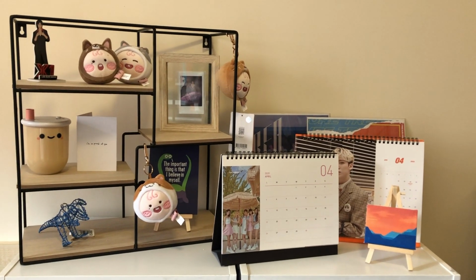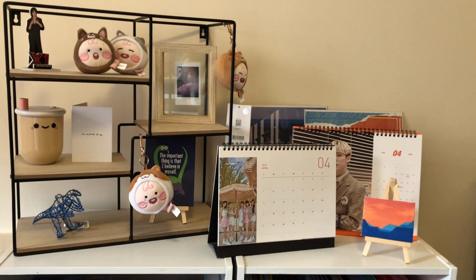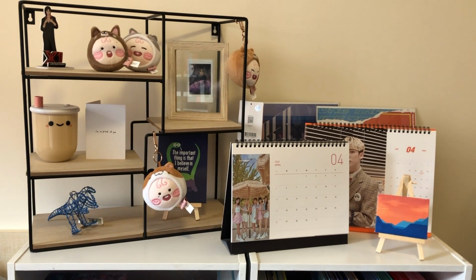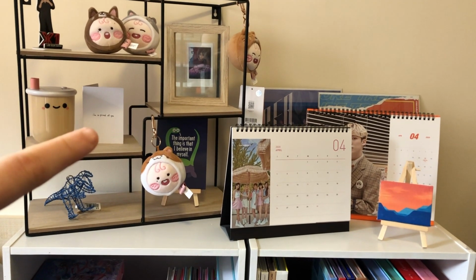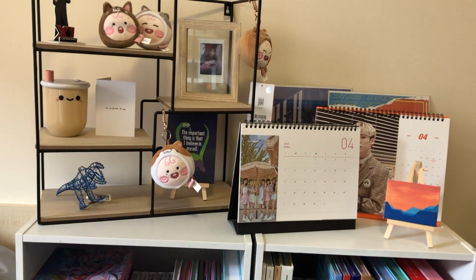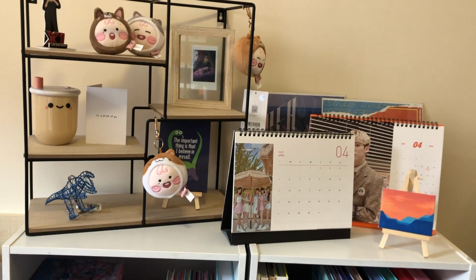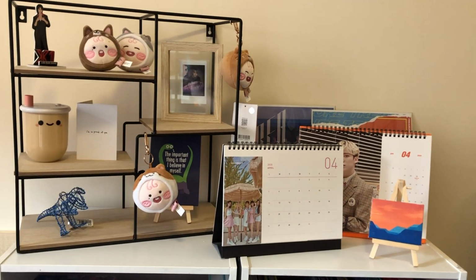At the top here I just have a little Unsang and then some of these Kang Daniel Kakao Friends keychains. I just have some bits and bobs like a boba light from my friend, a little card from my friend, and a little postcard to remind myself that I have to believe in myself. And then I also have my most prized possession, which is this Jungho Polaroid up here.